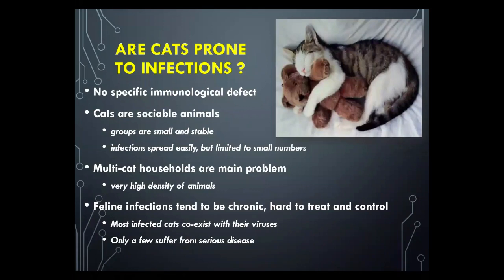And the second problem is that feline infections tend to be chronic. They tend to live with their viruses for a long time, and that's just rotten luck. If human beings had the same range of infections of cats, we'd all be living with our viruses, whereas with many human infections, the viruses are here today and gone tomorrow. And it's only a few of the infected cats that actually suffer from serious disease. This is a theme that you'll hear me talk about over and over again during the course of this presentation: many, many cats are infected, but only a few suffer from serious disease.